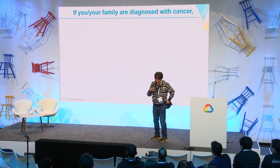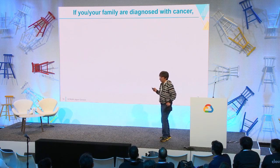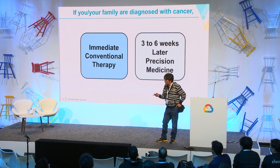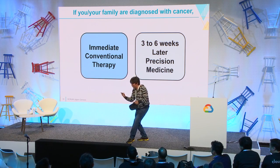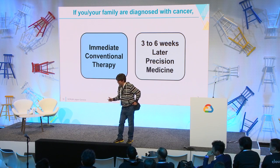So I would like to ask you, if your family is diagnosed with cancer, would you choose immediate conventional standard therapy, or precision medicine 3 to 6 weeks later? Which one do you prefer here? So you are waiting for 3 to 6 weeks, a very long time. If you are a cancer patient, that's how long I have to live.